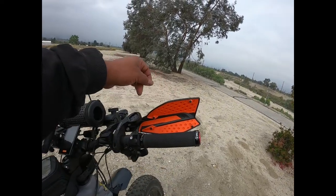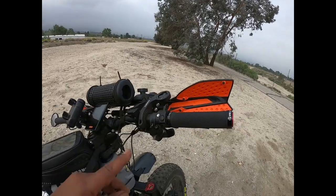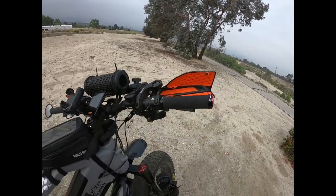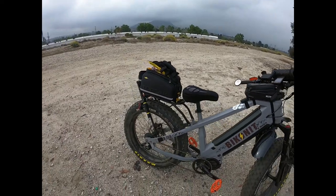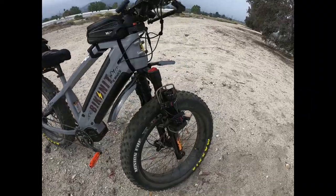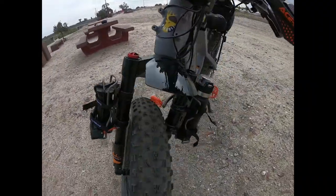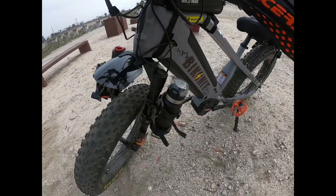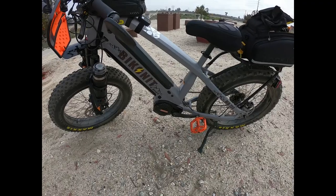Got me some little bark busters here, and my Garmin mount for my Garmin, nice horn on it. The front fender, I got a rear fender too, but I don't use it when I have the rack on the back. Got my side carriers for my air pump right here. And I got my water on this side here. And it's a mid-drive motor.